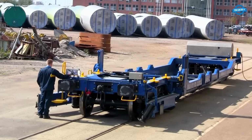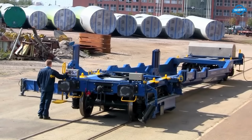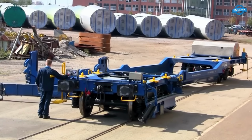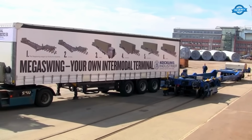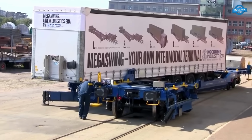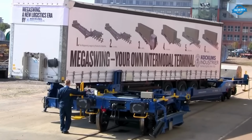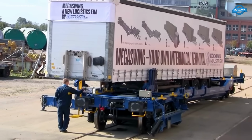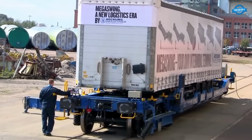The Mega Swing system revolutionizes intermodal transport by enabling semi-trailers to be loaded onto railway wagons without cranes. The wagon features a rotating platform that pivots outward, lowering to ground level. A truck backs the semi-trailer onto the platform, which then swings back into position. This hydraulic-operated system ensures quick and secure loading within minutes. Designed for craneable and non-craneable trailers, MegaSwing increases efficiency, reduces costs, and promotes sustainable freight transport by seamlessly integrating road and rail logistics.